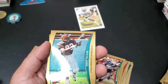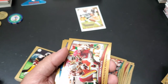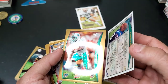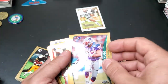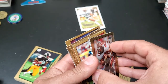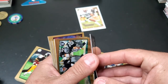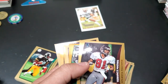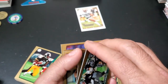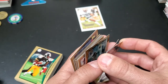Michael Sinclair. Tony McGee. Terry Allen, Chris Slade, Karim Abdul-Jabbar, Jamal Anderson, Mike Alstott, come on. Terrence Mathis, Jeff George, just a few more to go. I'm being stubborn.